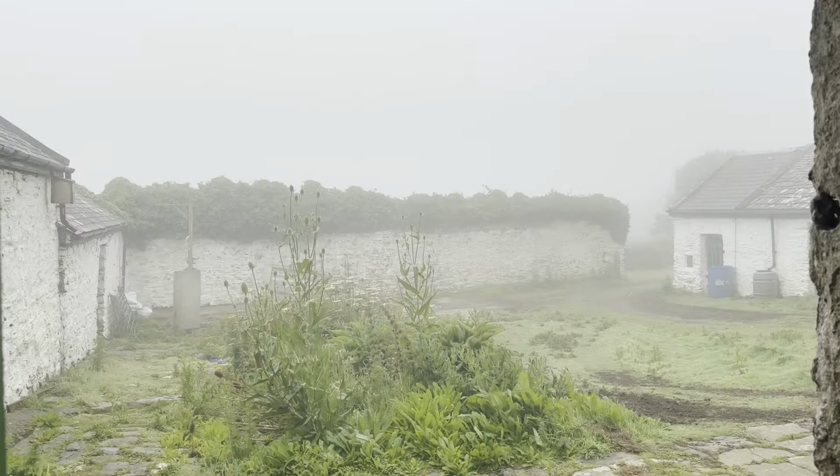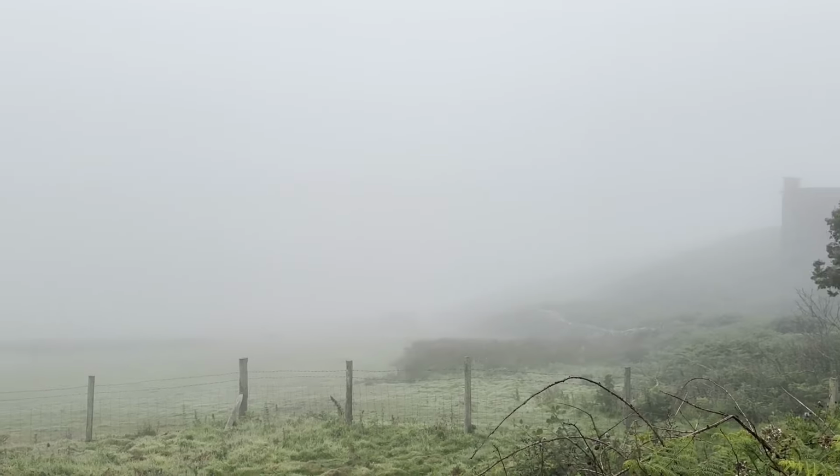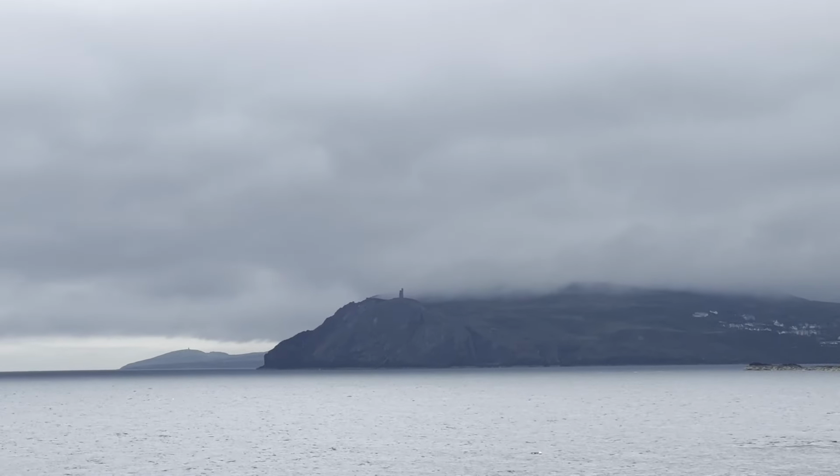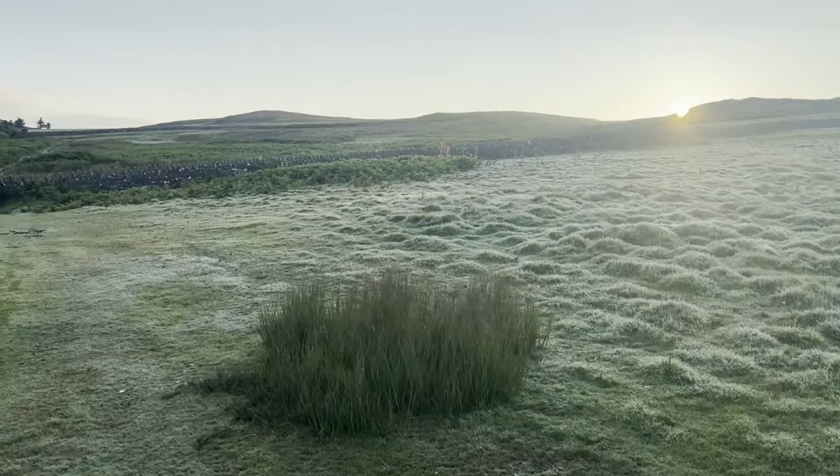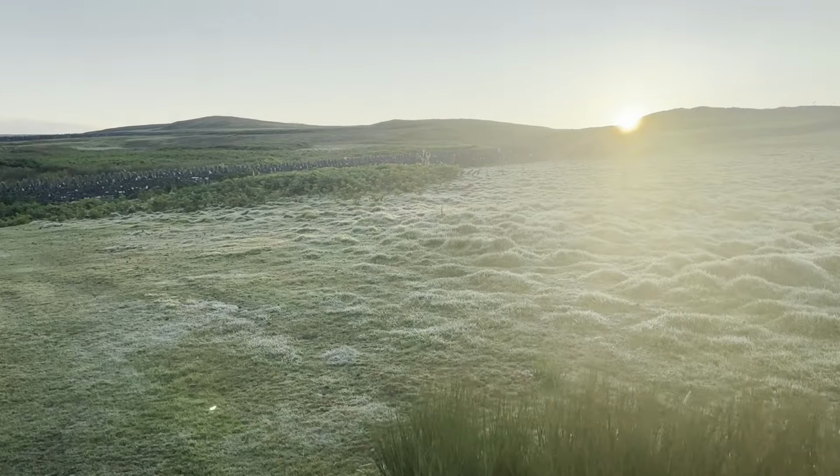We can't. It has definitely felt more like winter, with the majority of our days looking like this rather than this. But when the sun has made an appearance, we have been sure to seize the moment.